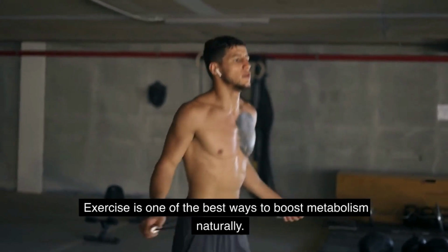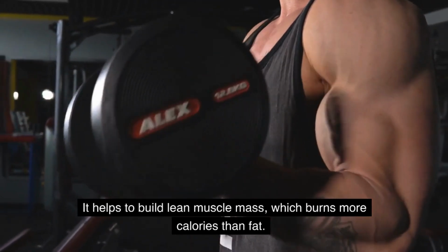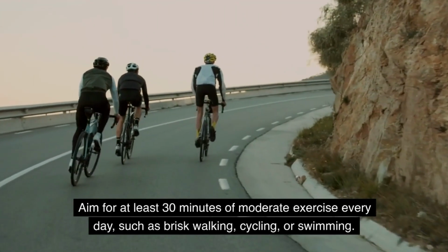Number 4. Exercise regularly. Exercise is one of the best ways to boost metabolism naturally. It helps to build lean muscle mass, which burns more calories than fat. Aim for at least 30 minutes of moderate exercise every day, such as brisk walking, cycling, or swimming.